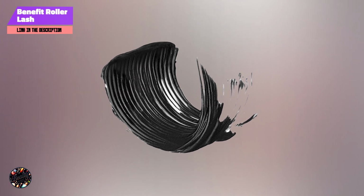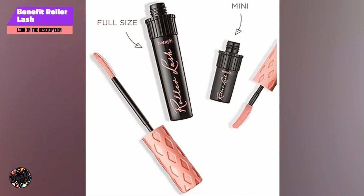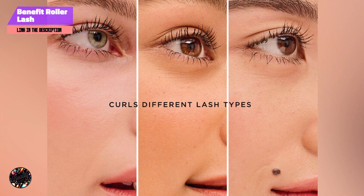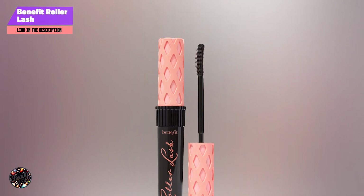Benefits and usage: ideal for creating a natural yet defined look, this mascara offers excellent separation and curl without clumping. To use, start at the base of your lashes and roll the brush upward, ensuring each lash is coated evenly. It's perfect for daily wear, providing a fresh and defined look.